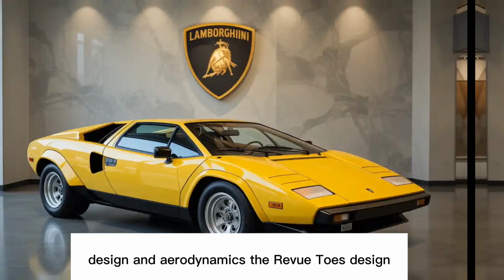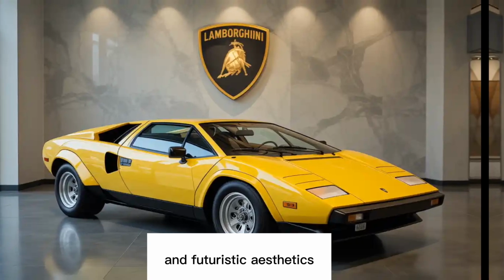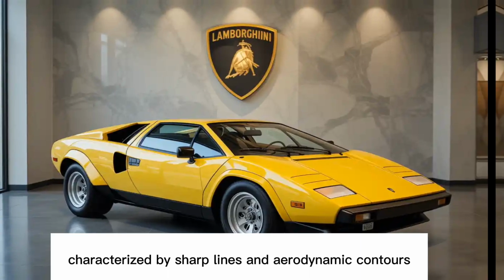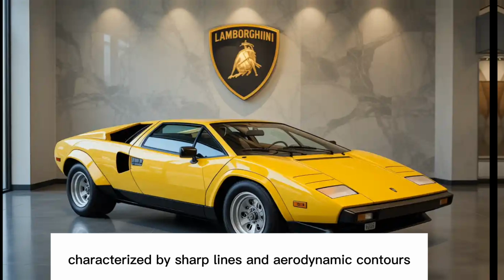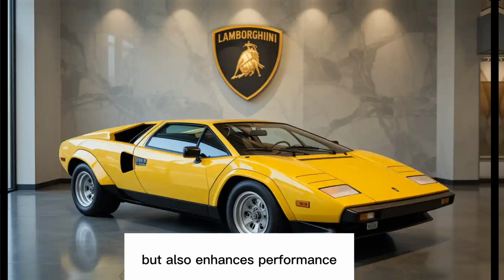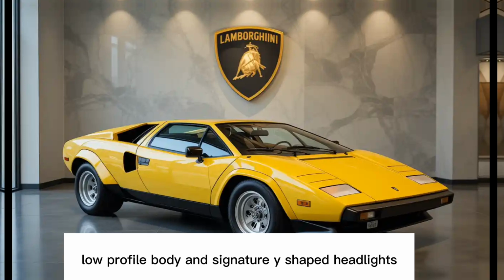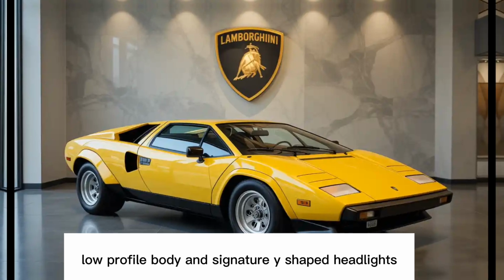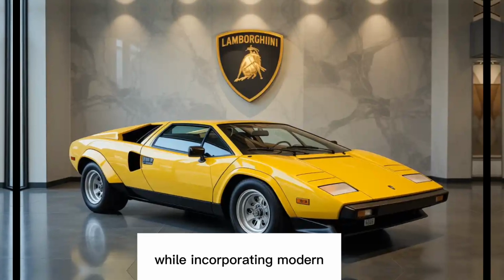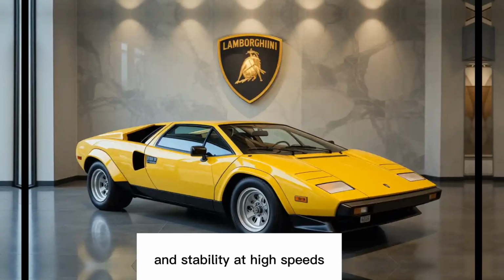The Revuelto's design is a harmonious fusion of Lamborghini's heritage and futuristic aesthetics. Its aggressive stance, characterized by sharp lines and aerodynamic contours, not only captivates the eye but also enhances performance. The wide, low-profile body and signature Y-shaped headlights pay homage to Lamborghini's design DNA while incorporating modern elements that improve airflow and stability at high speeds.